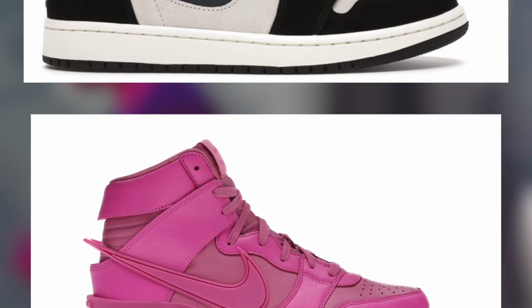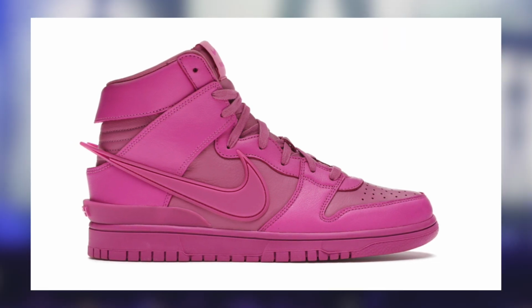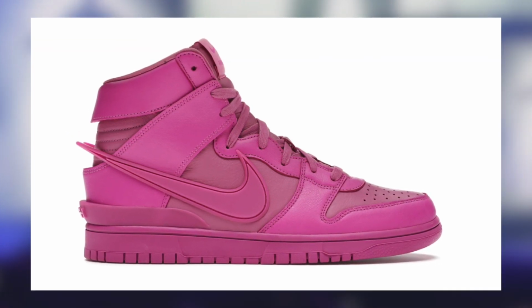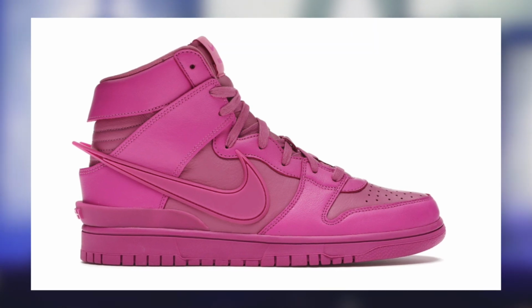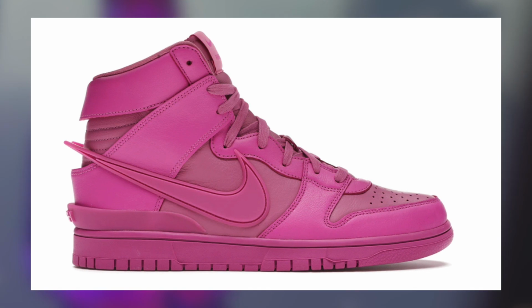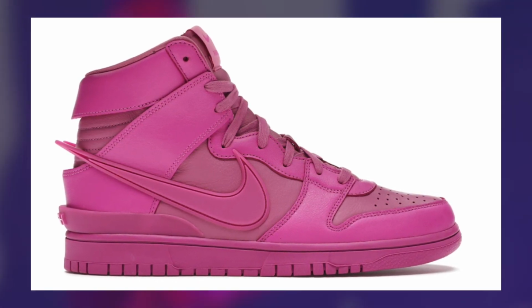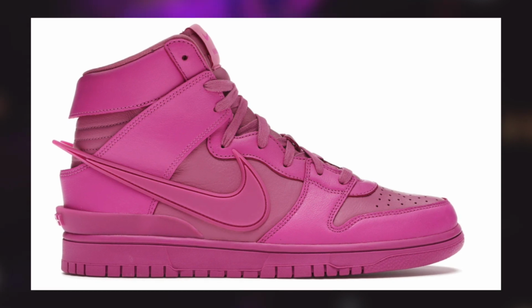Also, on the 17th, for only Europe, the Dunk High Fuchsia will be releasing. We already saw the US sites release, as you guys know by now. Prices are still holding up very well as expected in the $300 and up range. Retail is only $180 for these, and I don't expect prices to change much after this, so definitely expect good profit with a very good margin still.